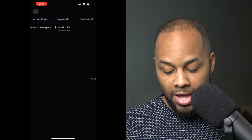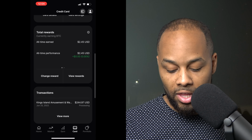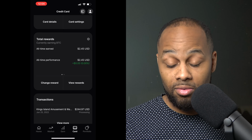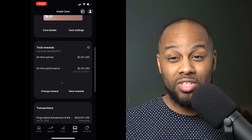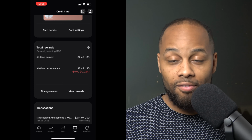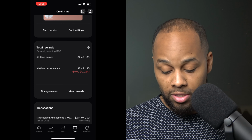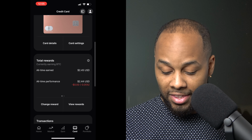It's showing me that I made a purchase for some Kings Island tickets for $244. Yes, it's pretty expensive. You have to pay for parking too. That's how they get you. But again, that was a purchase that wasn't dining and that wasn't groceries, so that's 1% back. And you can see here I got $2.45. That's 1% of that purchase price. So it looks like I literally got that instantly, and I got that in Bitcoin.